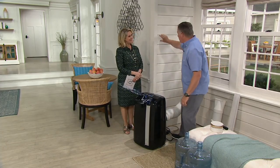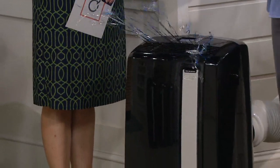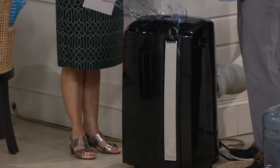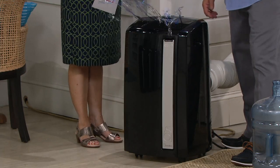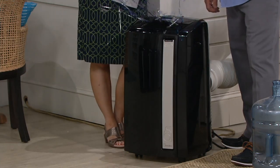So just like your thermostat on the wall, you set it to a temperature, it gets there, it turns off. Same thing with this. It gets to that temperature, shuts down. So it's not running all the time just to maintain the temperature. But if the temperature drops, and like I would set it at like 67, 68, then it will kick on as soon as the temperature goes above that. That's exactly right. Okay, so you can easily do that.